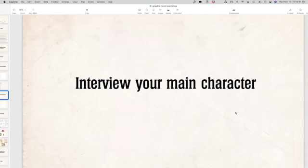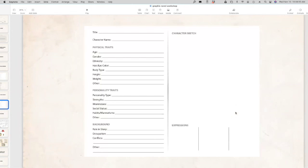Okay, so what I want you to do is interview your character. So I'm going to bring this back up. So your main character, just think about it. Just try to answer a few of these questions. I'll give you 2 or 3 minutes to do this. And again, I'll send Serena this page, and then she can forward it to all the teachers.